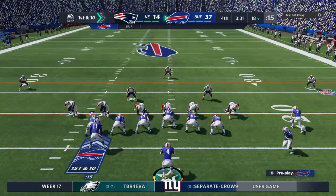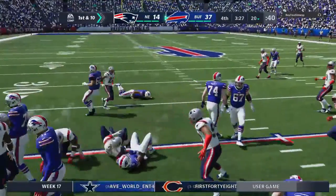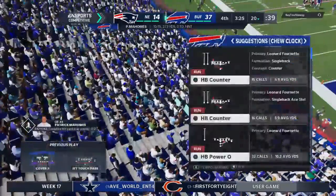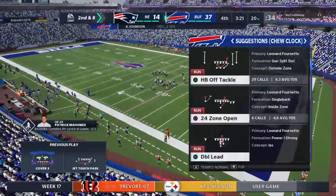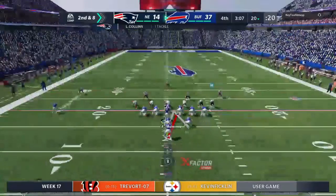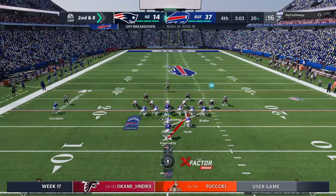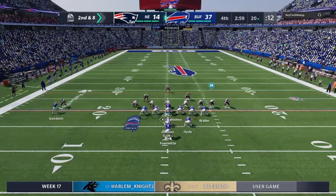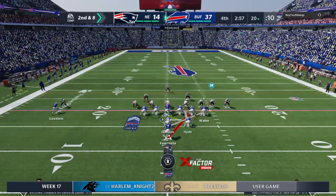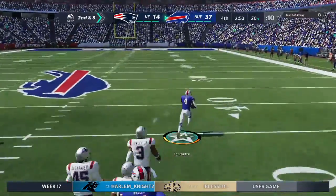Clock continues to move. No better way to close out a game than to tap those mastodons you have up front and say, guys, keep pounding them. Let's keep the ball, keep their offense on the sidelines, and let's close this one out. The last run got a couple. Here's 2nd and 8. They'll try and run some clock with Fournette.